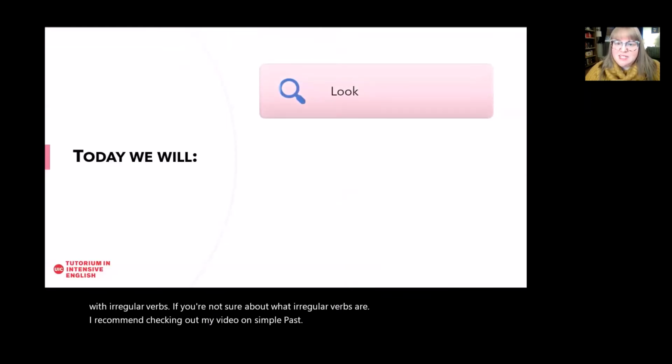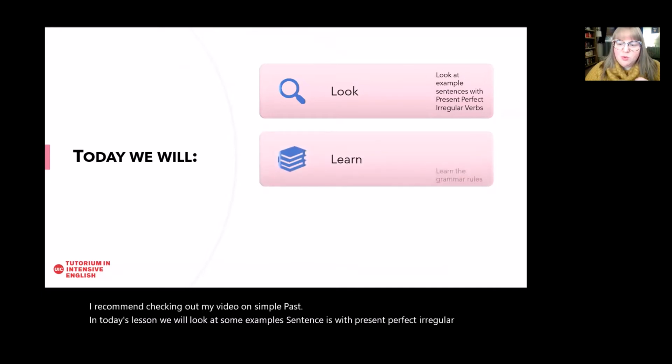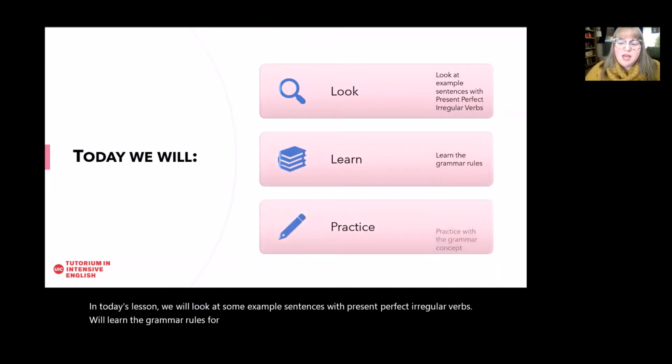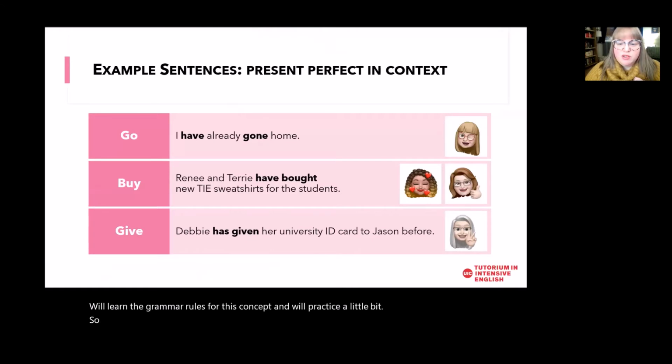In today's lesson, we will look at some example sentences with present perfect irregular verbs. We'll learn the grammar rules for this concept, and we'll practice a little bit. So first, let's see present perfect irregular verbs in context.